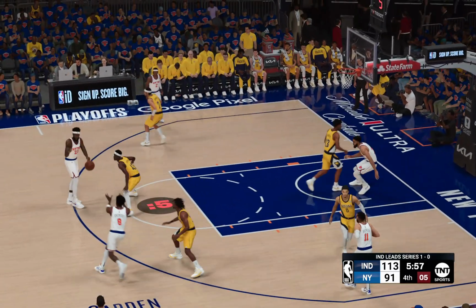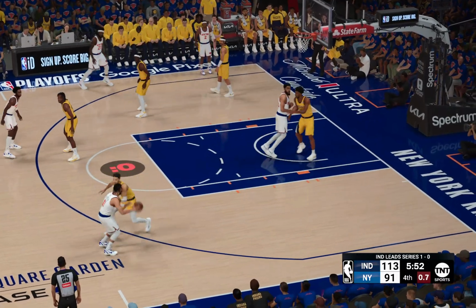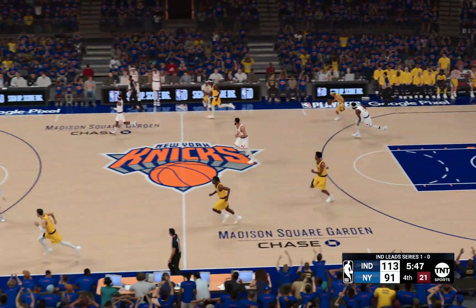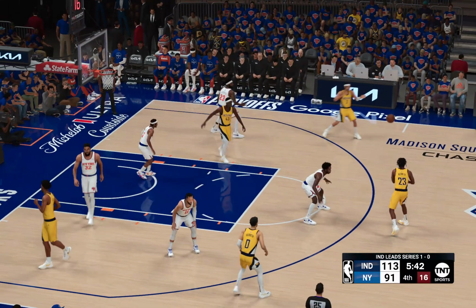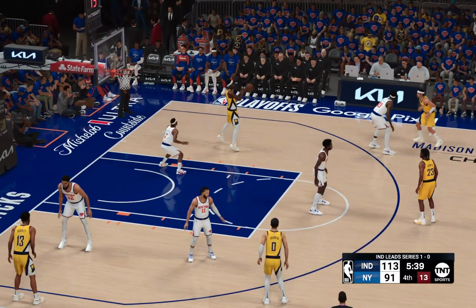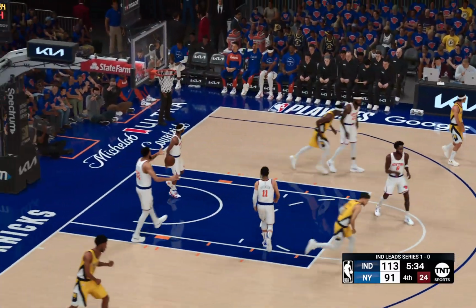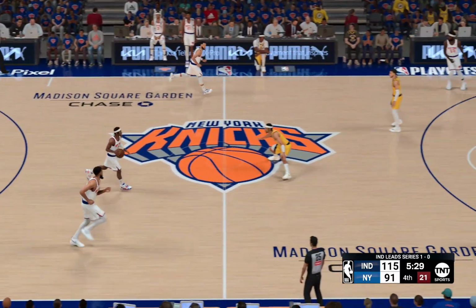Outside Robinson. Anunoby passes to Brunson. To end the run, Nemhard grabs the board. Boy, I'd love to see him just get a smidge closer to the basket. Once he sees a few shots go in from there, that might open up everything from distance. Siakam. That one falls through. It's his 6th make from the floor this game, now 6 for 10.